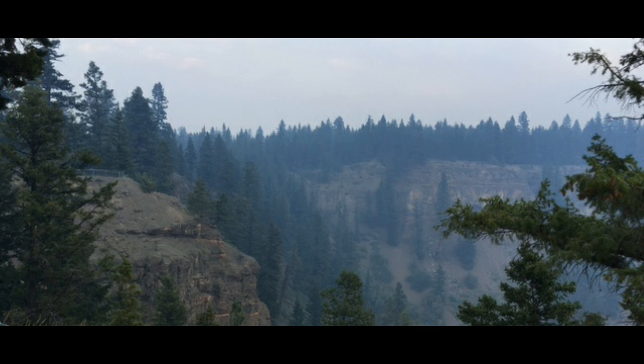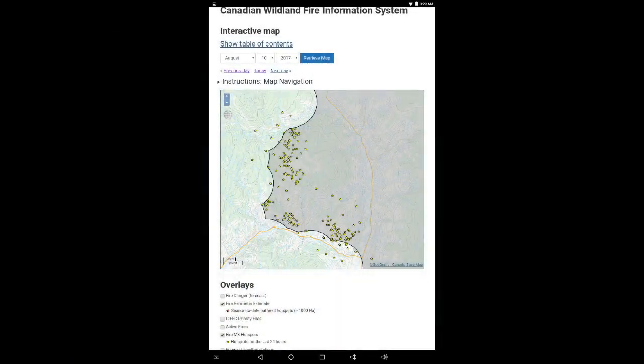I got an opportunity to get on the Canadian Wildland Fire Information System, and we'll take a look at that. You're just looking from the western wall across the chasm, and there's faces in the rocks. So let's jump to this new map.